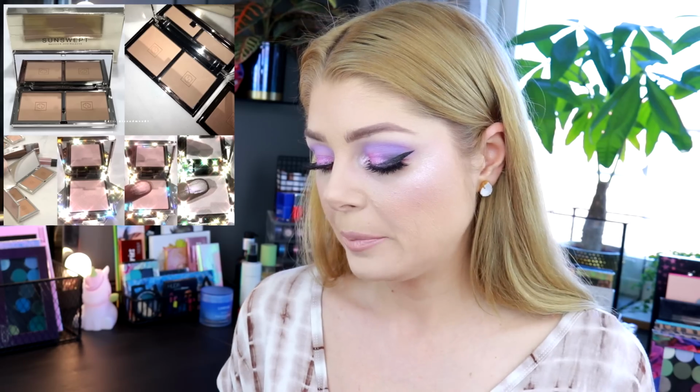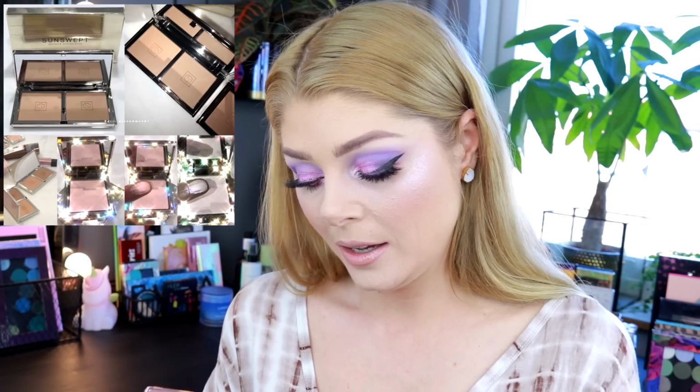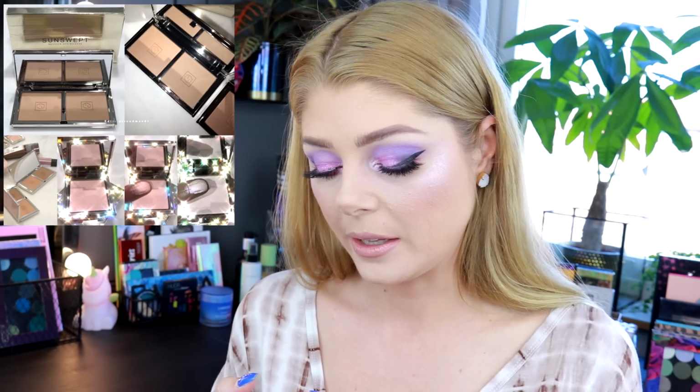I'm probably not going to pick up the bronzer duos because I have a bunch of bronzers right now that I really love. But that pink highlighter, I can't say no to pink highlighter. I need like pink highlighter rehab. Hi, my name is Angie and I'm addicted to pink highlighters. Hi Angie! Somebody help me. But I like it. Might end up picking it up.